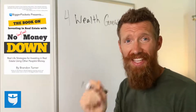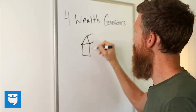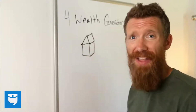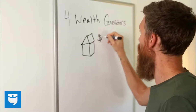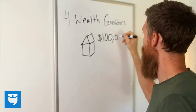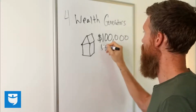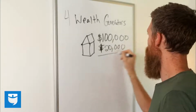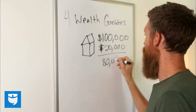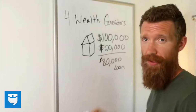But anyway, let's say you bought that house. Here's our cute little house, even a 3-dimensional house, because I'm fancy. You bought that house for 100 grand, and you put down 20%. So you bought it for the $100,000 value. You put down 20%, which is $20,000 down. That's a horrible dollar sign. Meaning you're left with an $80,000 loan, or mortgage as we call it.